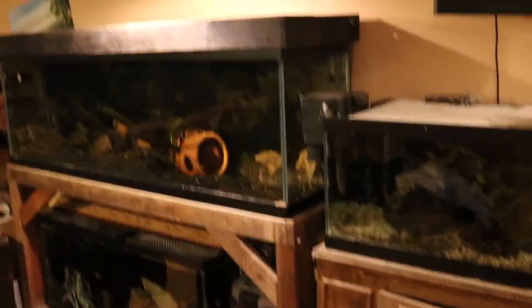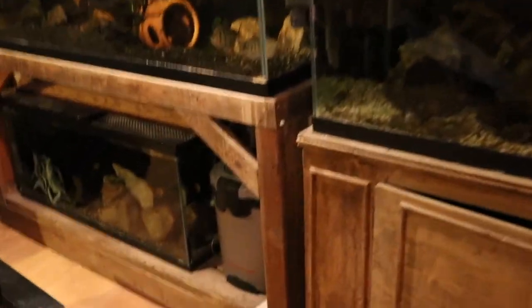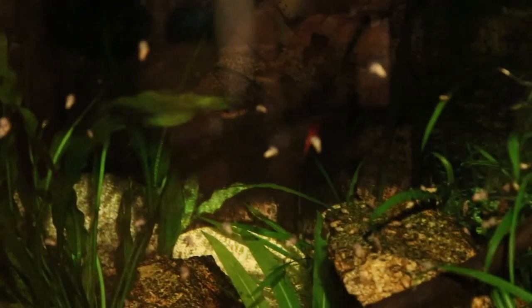Welcome to the fish room at night. So right now it's 10 p.m. and the reason why I'm down here this late is because I want to show you guys these hundreds of Malaysian trumpet snails. So this right here is my 55 gallon planted aquarium, the low-tech planting tank.